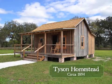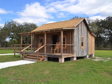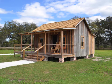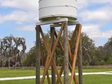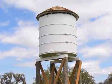The Tyson house belonged to a family of farmers who didn't have much. It was a single-family home of James C. Tyson, his wife, and 11 children. His family was the typical farm family that lived off the land.